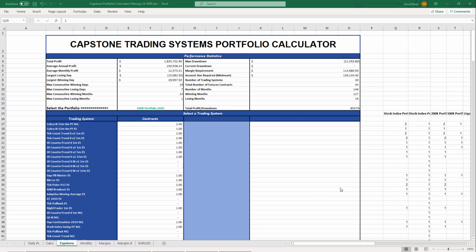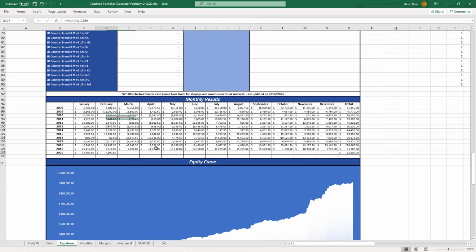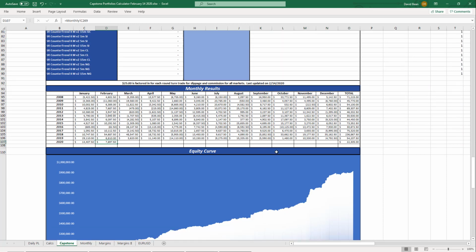This is the updated portfolio calculator. Let me show you the results for each of the portfolios that we have through Friday, February the 14th. And if you look at Stock Index Portfolio 2020 19 system version setup, we are at an equity peak once again, and the results are 78, 97, 50 on the month.